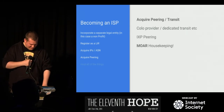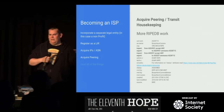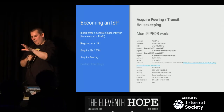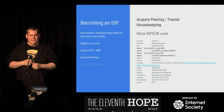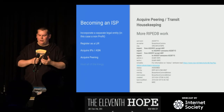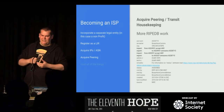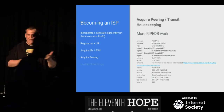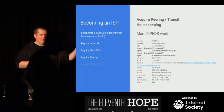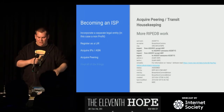So, more housekeeping, I lied. You need to create an AutoNum object in the database. This is a way for you to tell other routers and other ASNs how you want to talk to the internet and how you want to learn about the internet. For example, with Comcast, I might want to accept Comcast's IPs and all of Comcast's customers' IPs. But with Netflix, I only want Netflix to tell me about Netflix. And likewise, I want to tell the people I'm connected to that I'm only going to be announcing my IPs up to you.